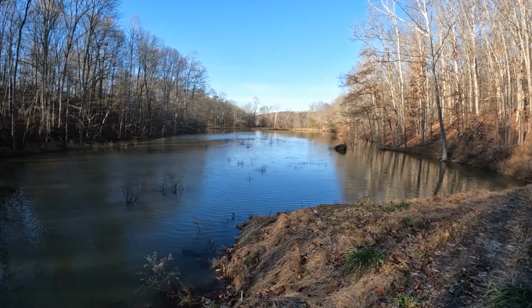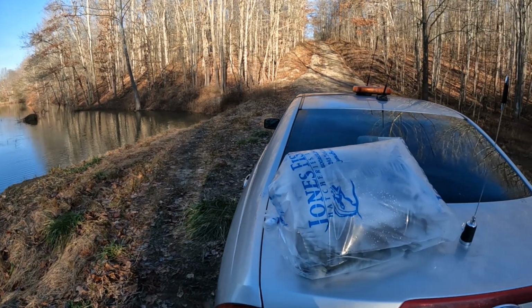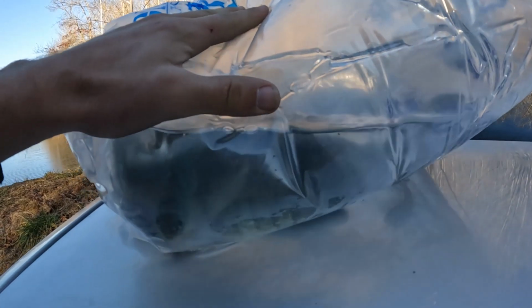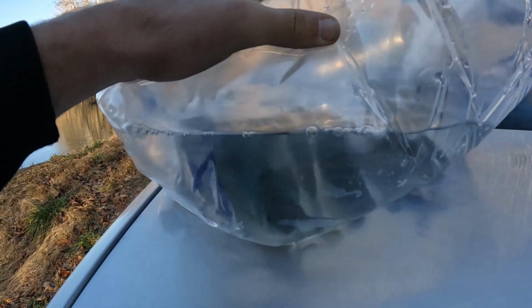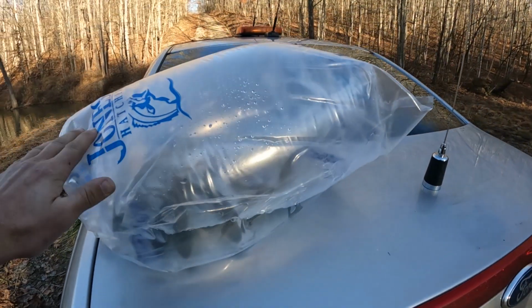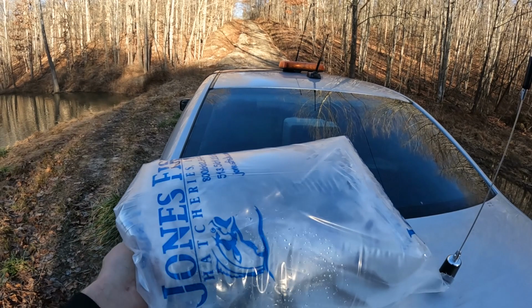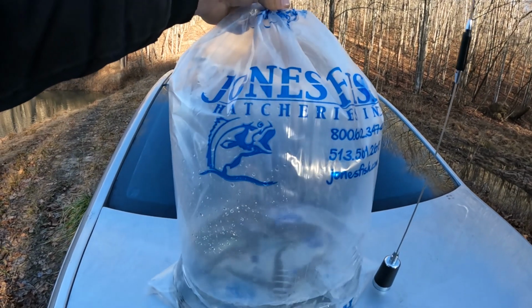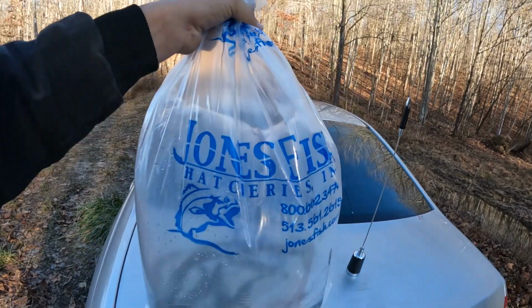They guarantee them for 3 hours. Here's one bag. I got some small ones and big ones in there. It's kind of expensive. It's $5.99 a fish. I got 70 of them. I double bagged them and shot it full of oxygen.